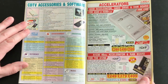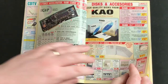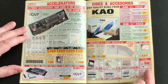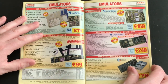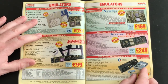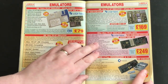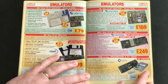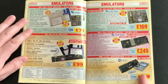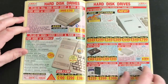Accelerators. The GVP Turbo for the A500. Is it fun looking through this catalogue, or have you fallen asleep yet? Emulator boards, 286 bridge boards, 386. To be able to turn your big box Amiga into a PC for £250 for a 386 was no bad. Hard disk drives.